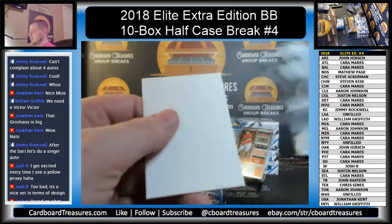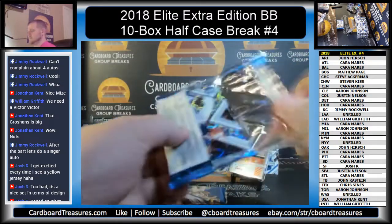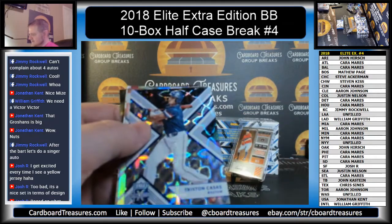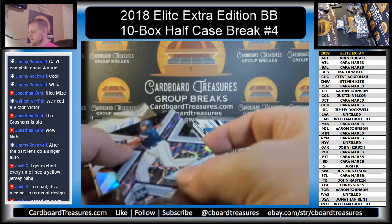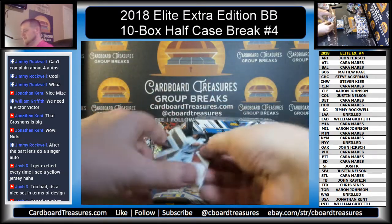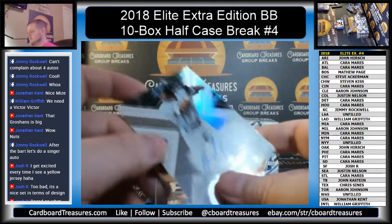Sal Bautista, Bo Naylor base. And Tristan Casas. That is 6 of 75. Love that design. Goes to Boston, Matthew P. And going to Cleveland, Richard Palacios. Base auto.